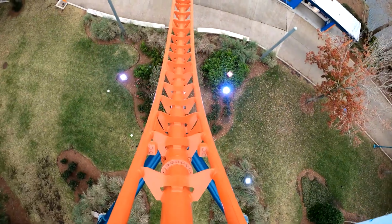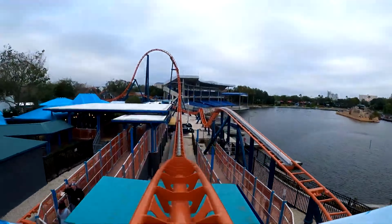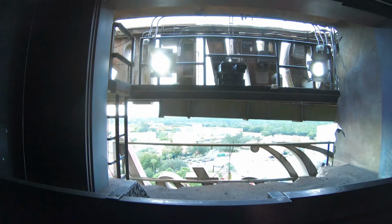For those who've done it, the best way to describe this floater is on Tower of Terror when it launches you up and you fall back down immediately. That's exactly what the spike feels like. It gives some great moment of floater airtime.